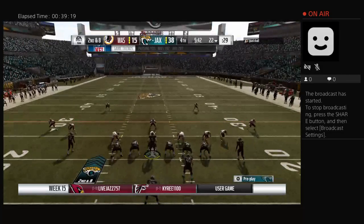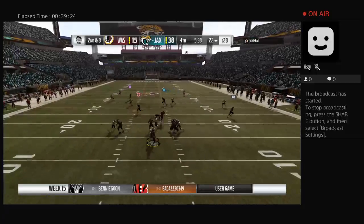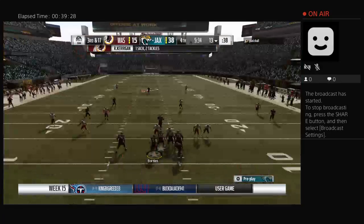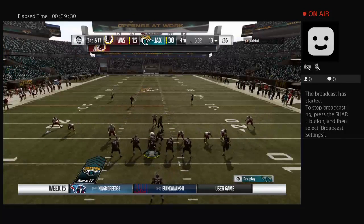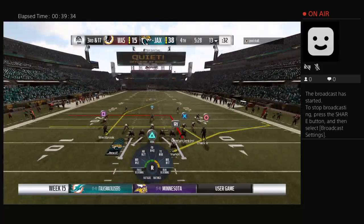From the 22, here's 2nd and 8. On 2nd down, here's Bortles. Rush coming, and he's taken down. Ryan Kerrigan in there to get him, and that's sack number 8 for him on the year.